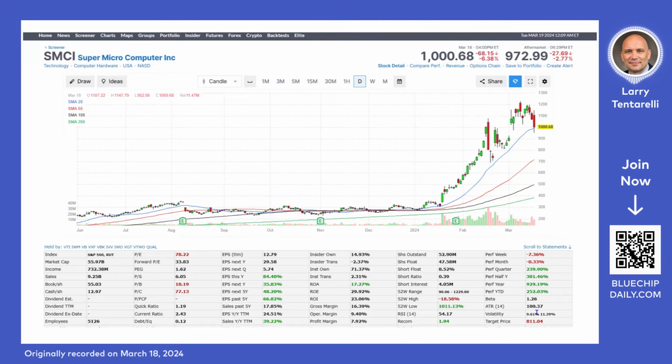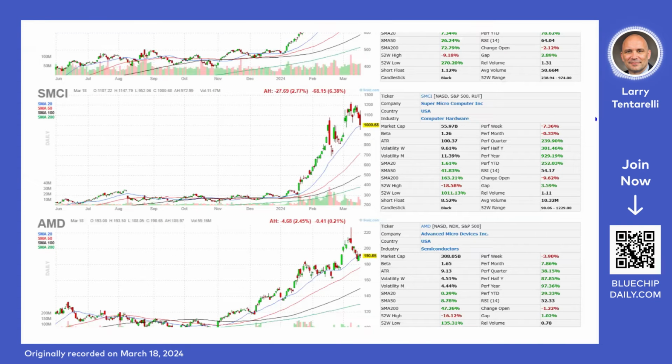It also is the most volatile of these five. So it can trade in very wide ranges, but we do have that on the watch list.